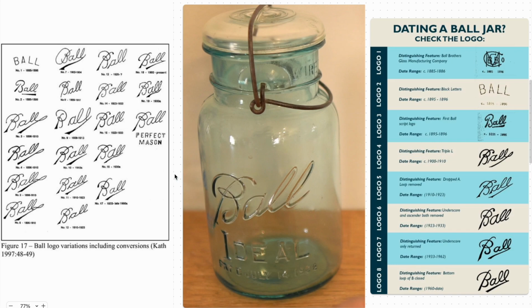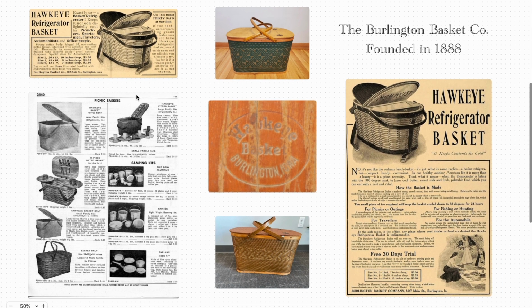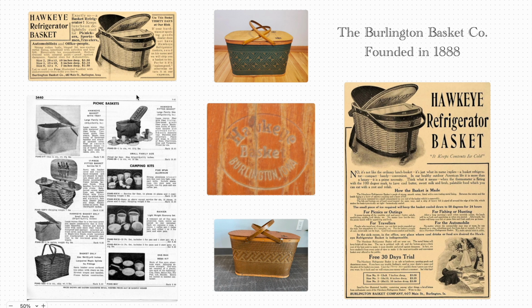I dated my mason jars using this guide, and right here's a picture of it, and I learned that it was manufactured between 1923 and 1933, so I thought that was amazing. The picnic basket is made by the Burlington Basket Company. My basket is dating between the 1930s and the 1950s, and I can't wait to restore it.